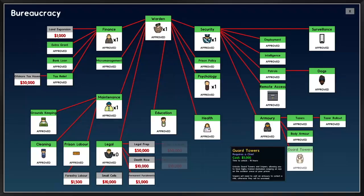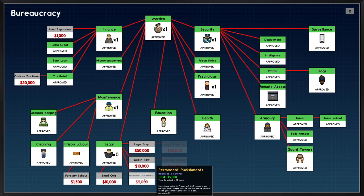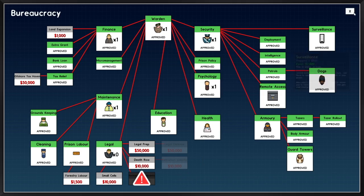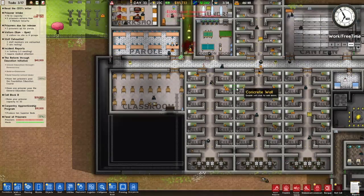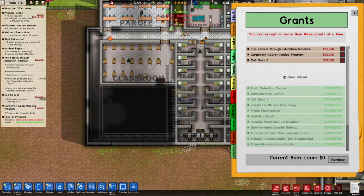So bureaucracy, have we researched that? Yep. Permanent punishments. Sure, we can get that going. Land expansion, why not? Just research it now rather than later. Grants, yeah, we haven't. Still got like 4 hidden.